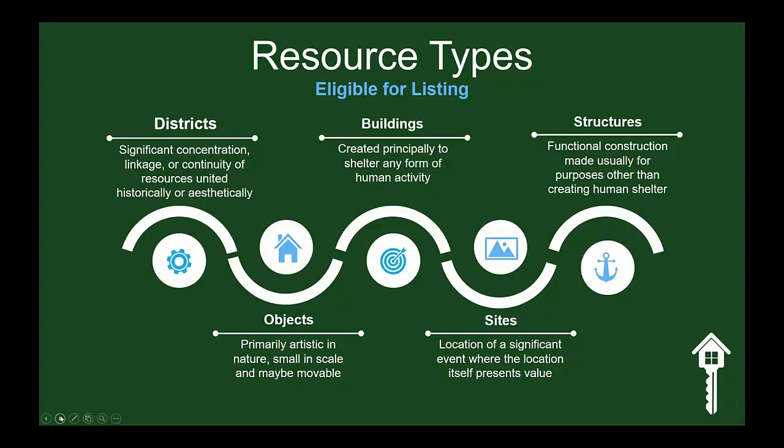Buildings are what we list normally, things that create human shelter or activity. Structures are those that you can't usually use for human shelter, things like bridges. Then there are objects, which are usually movable things that could be listed, so you could list a train or an airplane or a boat. And then the last thing is sites. You can also list a site on the register, things that are no longer standing. Usually I like to think of a battlefield site or a homestead site or something like that. Those could be listed as well.